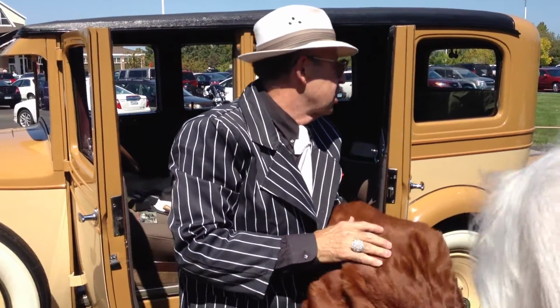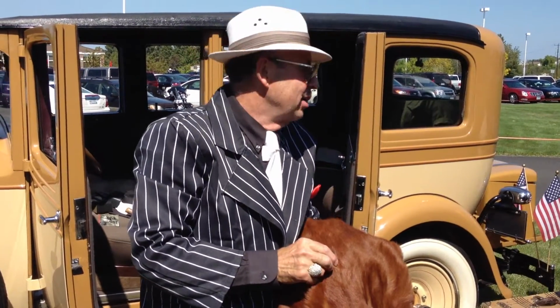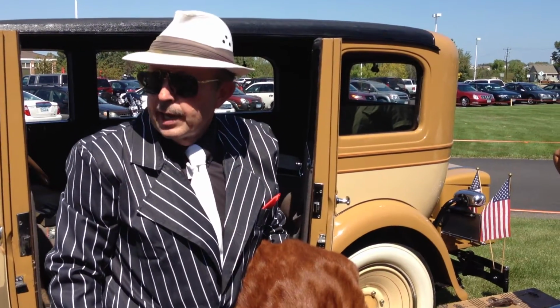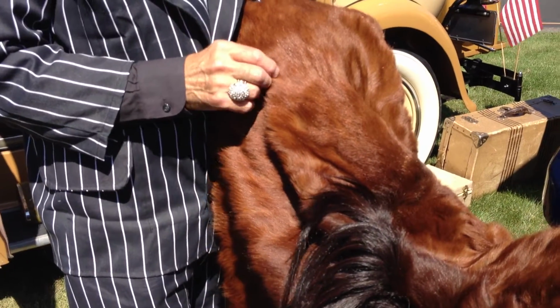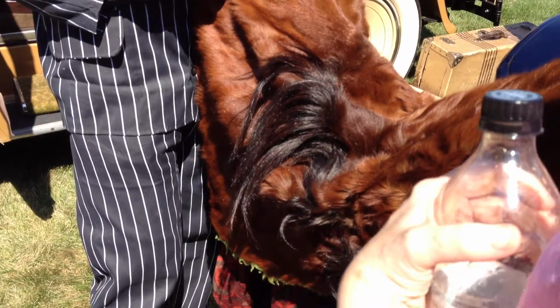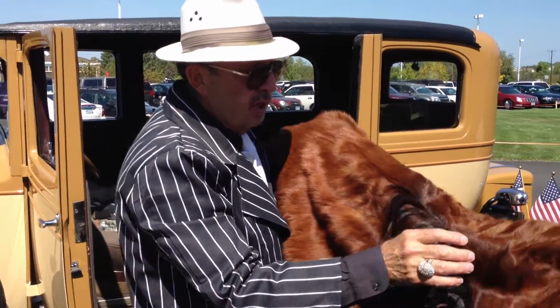And I showed this at a car show a couple of weeks ago, and a gentleman there said, I can see this horse died in the wintertime. I said, how can you tell that? He said, by the length of the hair. This was a very warm blanket. If it died in the summertime, the hair wouldn't be near as long and it wouldn't be near as warm. And so, how else did they stay warm?